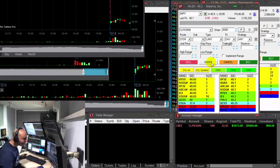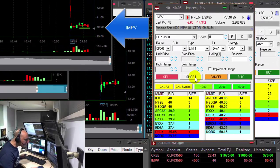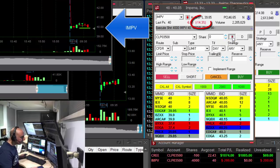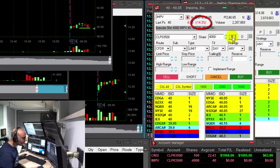IMPV. This could be a nice breakdown point under 40 reversal. Okay, shorting here at 40. It's down 14% and it should continue.